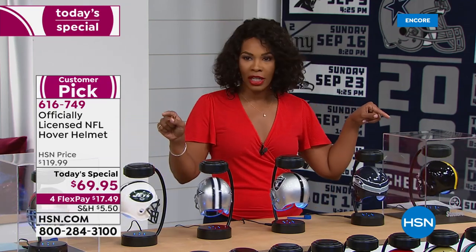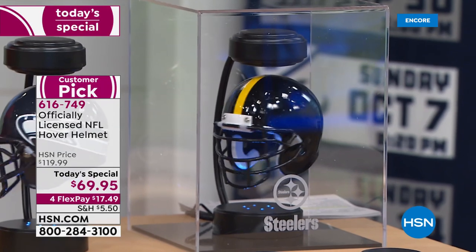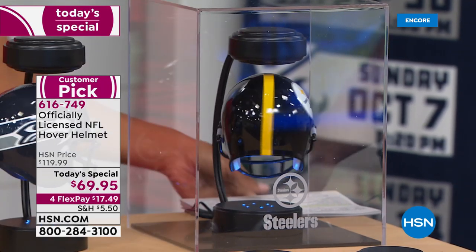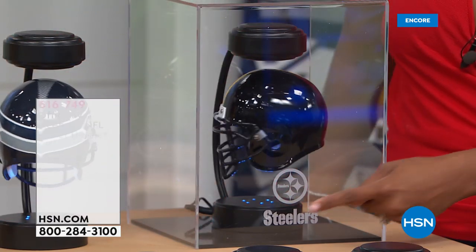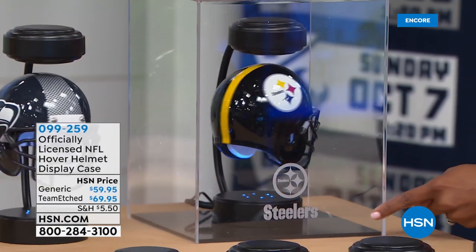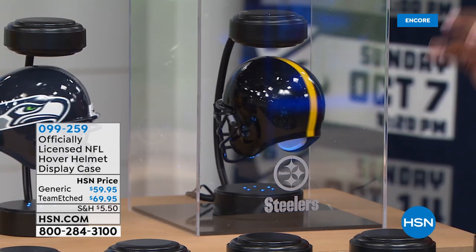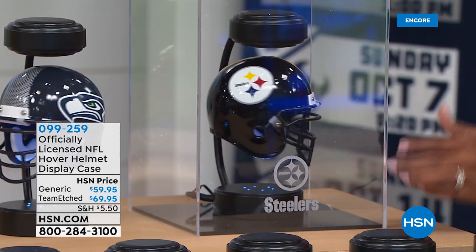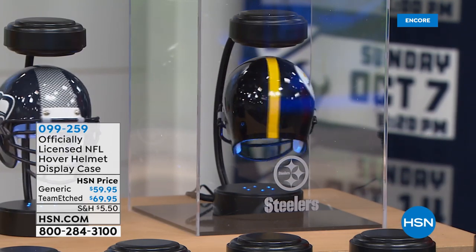And I actually have two different options for you. I have the display case here, and it's just gonna be a really great, beautiful way for you to display your hover helmet. Or if you want the one that has your team's name etched in, we've got that one for you as well. So remember, buy the Today's Special, take $25 off of the display case. That would make this case $44. Go ahead and do it.